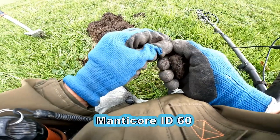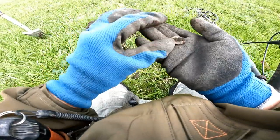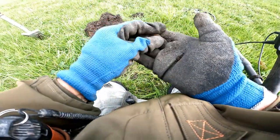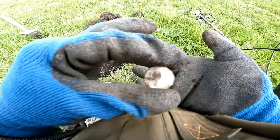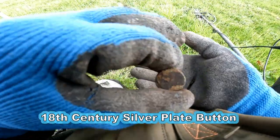Oh, yep. Yeah. Oh, it's a button. Silver plated button. And so we've got that, silver plated button, probably 18th century.